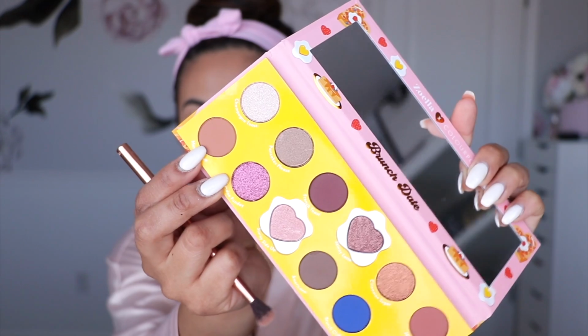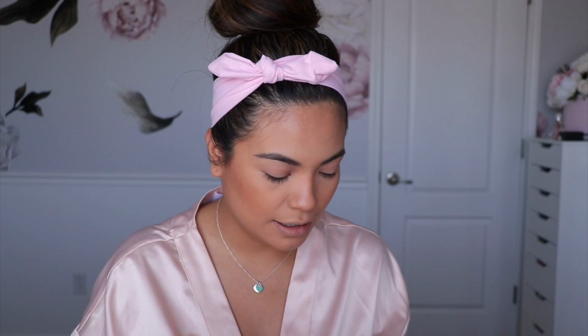Do you guys see this right here? It is so natural, and that's what I really like about her collaboration, is that everything is natural except for this crazy blue over here. Everything is pretty natural. So I'm just going to add some of that on my eyelid, and it's just going to be a little bit. I like to add it to mostly my lid, and then go up a little bit and blend it upwards.